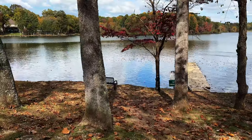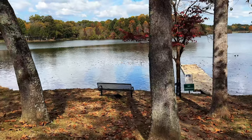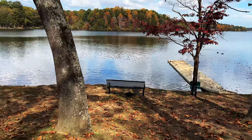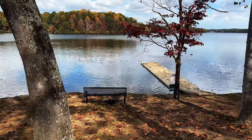There's this beautiful dock right here you can walk out and see. In fact, I was out here the other morning and did some video at the sunrise.